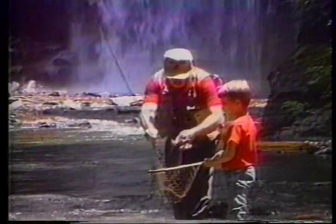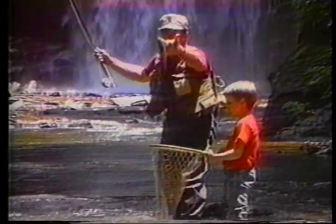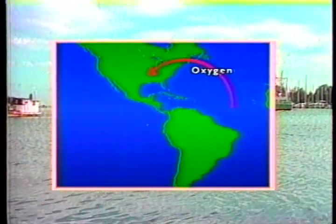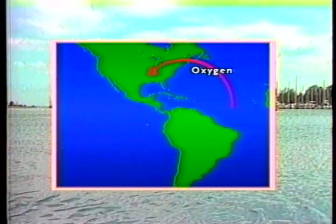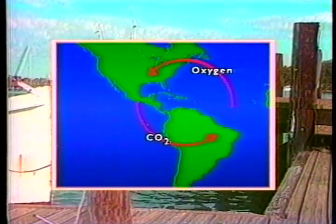These cycles operate on a scale even larger than occurs between ponds, trees, fish, and animals of the forest. These same cycles also operate between the oceans and the continents. In fact, most of the oxygen that we breathe was produced by microscopic plants in the ocean, and that's probably a long way from where you live. And did you know that most of the carbon dioxide that you breathe out winds up back in the ocean or in a rainforest in South America?